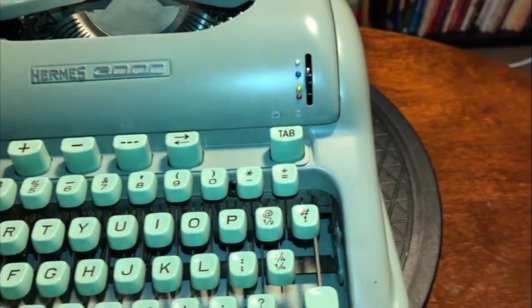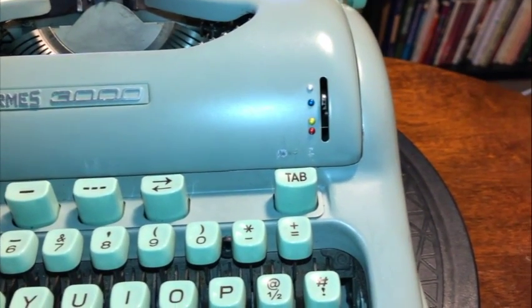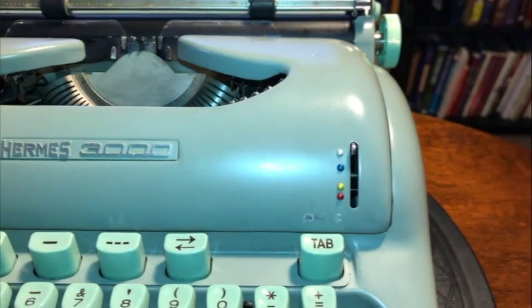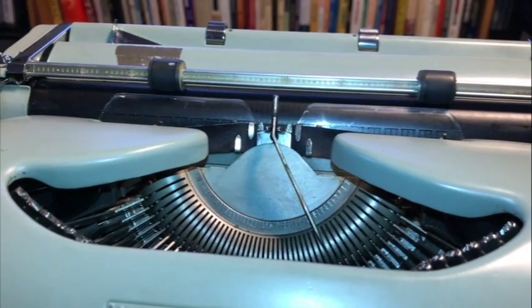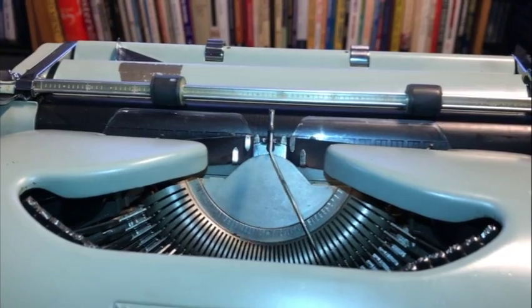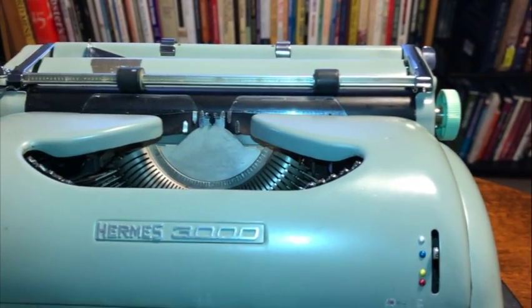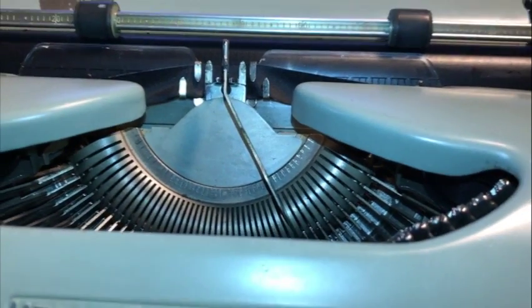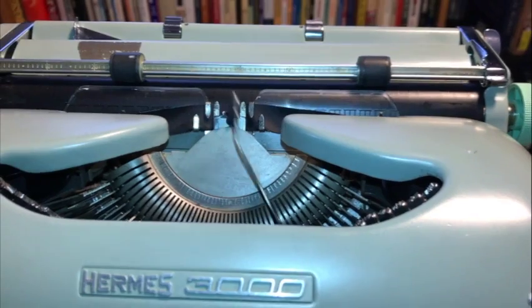And I think this may be the only typewriter that I have, anyway, that has these choices. The top one, the white, that's for stencil. So when you hit the key, notice the ribbon doesn't rise. The next one, the blue, is the top of the ribbon. So when you hit the key, notice the ribbon rises a little. And the key, the typeface, will strike the top of the ribbon.